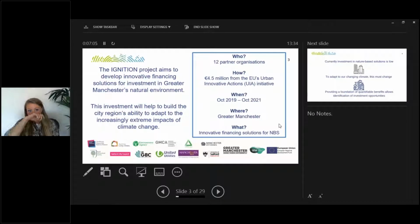So the Ignition project aims to develop innovative financing solutions for investment in Greater Manchester's natural environment. This investment will help to build the city region's ability to adapt to the increasingly extreme impacts of climate change. There are 12 partners in the project, seen at the bottom of the screen. We're funded by €4.5 million from the EU's Urban Innovative Actions Initiative. We started around October last year and we'll run to October next year, with the potential of it being a little bit longer than that. So it's a 3-year project in total.